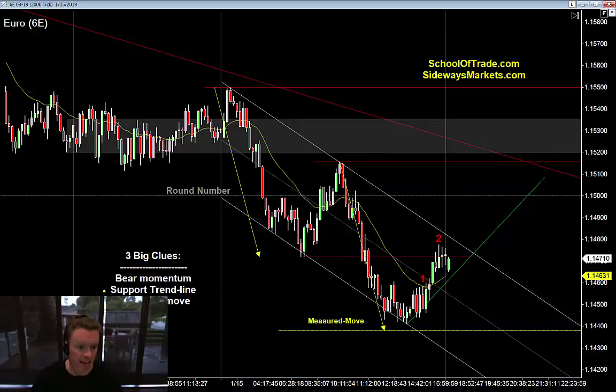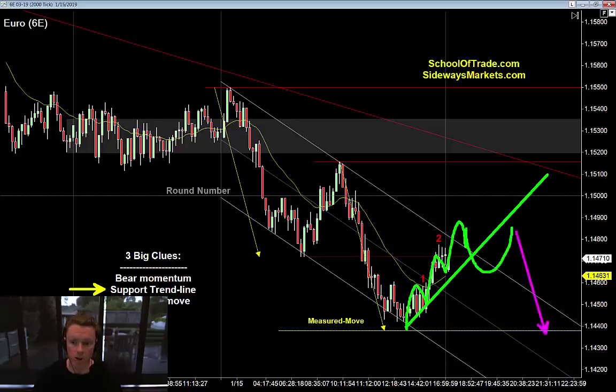Next thing here is the support trend line. Now, this might be the biggest clue here right now, right? That support trend line. What does a support trend line tell me? It tells me that, first of all, I don't want to sell into it. Second of all, I want to use it as resistance to sell.